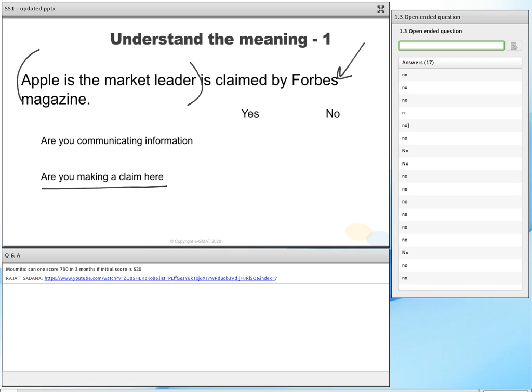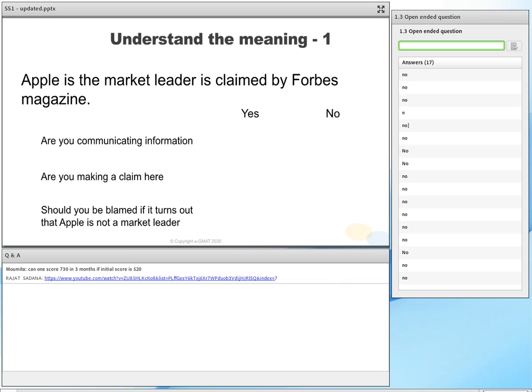What is the author communicating versus what is the author claiming? This is merely communicating information. The author is not making a claim here. Which means if it turns out that Apple is not the market leader, you are not to blame. Okay? You are not to blame. You're just passing on information.